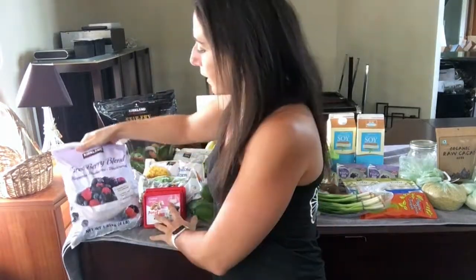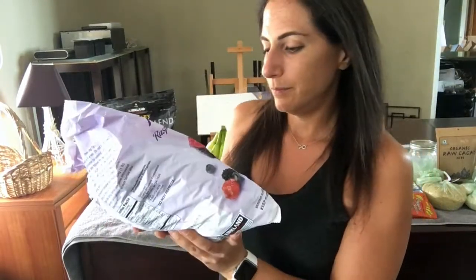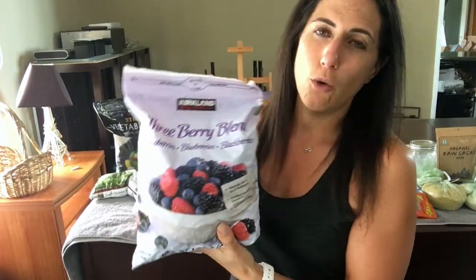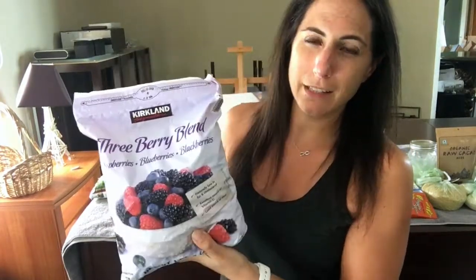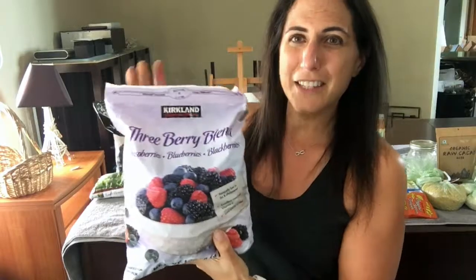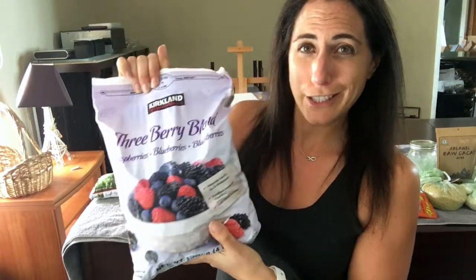Next, also from Costco, also the Costco Kirkland brand, is this giant bag of mixed berries. I use this to top my oatmeal with. I'll also put it in a smoothie. I'll also put it on top of my protein pudding. So lots of different uses for this. This will also last me a pretty long time.